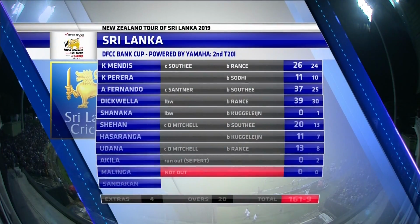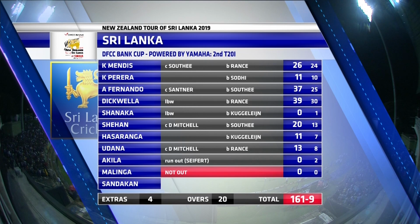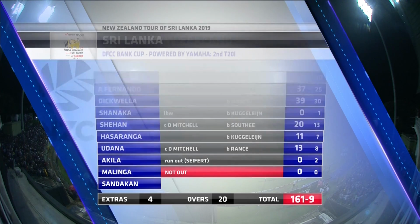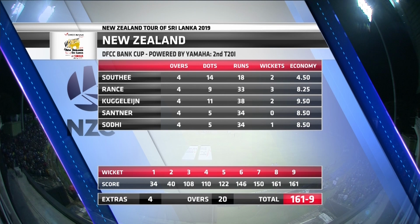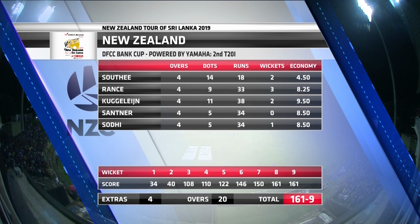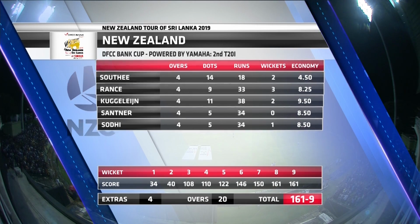161 is what Sri Lanka made. They probably needed a bit more of a push towards the end, but it was not to be. Avishka Fernando and Niroshan Dickwella, 37 and 39, just gave Sri Lanka something to work with. New Zealand used just the 5 bowlers, everyone pretty good. 3 wickets for Seth Rance, Scott Kuggeleijn a couple. Santner went for a bit without picking up a wicket, but once again it was the captain, Tim Southee, 2 for 18, who led the way for the Kiwis.